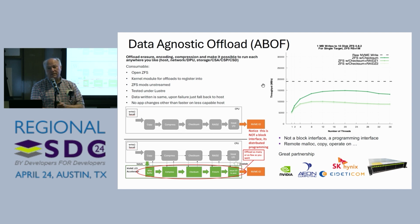The data written is the same as if the data had been written by software. So in case the device you're offloading to fails, you can still read the data back the way you wanted to, so you don't fail. The failovers just go back to software. And so we put this project together where we offloaded erasure, encoding, and compression from OpenZFS. We have ZFS developers on the payroll, and the idea was let's take some of the memory bandwidth heavy things and offload them to another device, an FPGA or whatever.